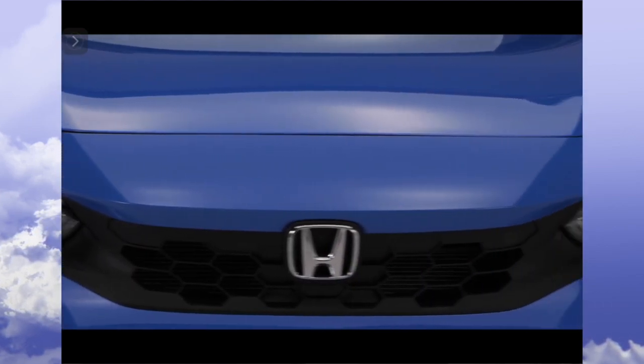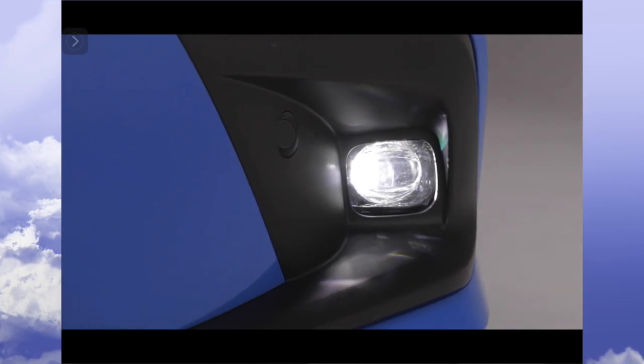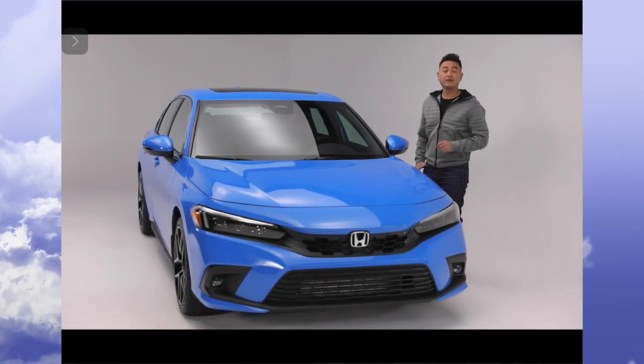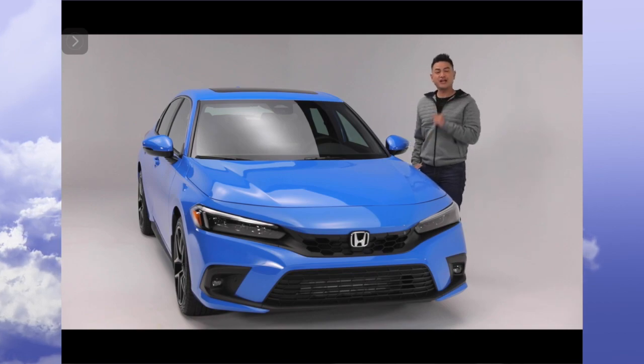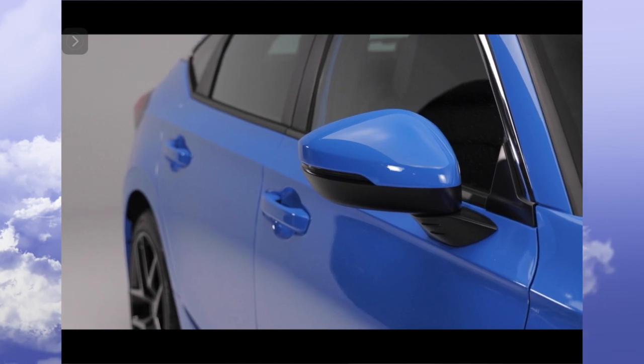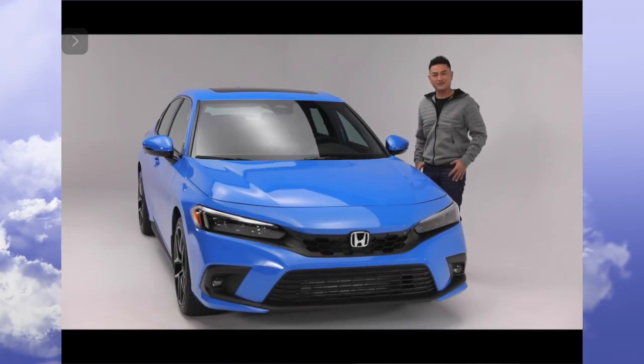All Civic models have LED headlights, both low and high beam, and the Touring adds LED fog lights. The hood area also sits lower, enabling exceptional visibility. Plus, check this out. The heated power side mirrors are mounted lower on the door as opposed to the window frame, giving drivers improved diagonal and forward views.